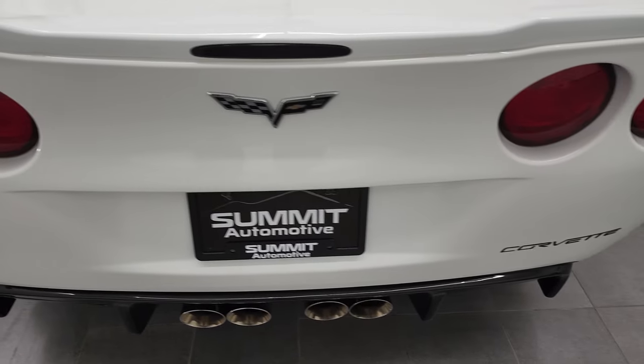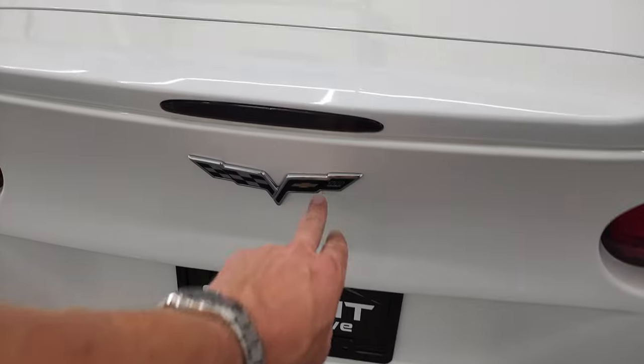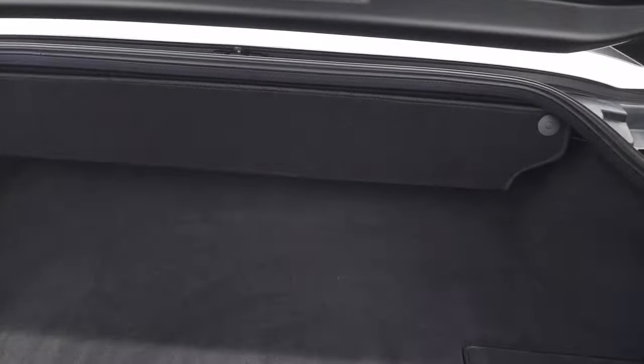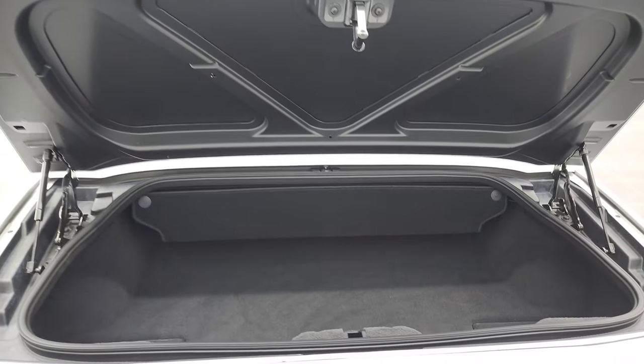That rear bumper is in great shape. This one does have the 100 badge on the back as well. Trunk area is very clean. And those shocks are doing a nice job holding that trunk up.